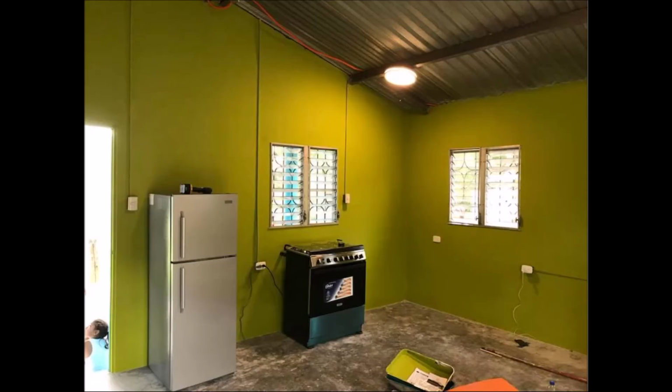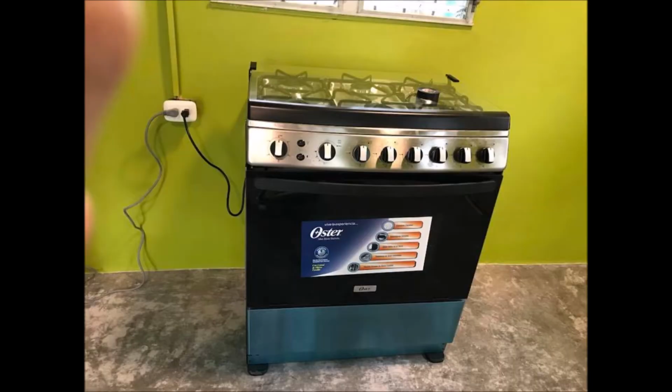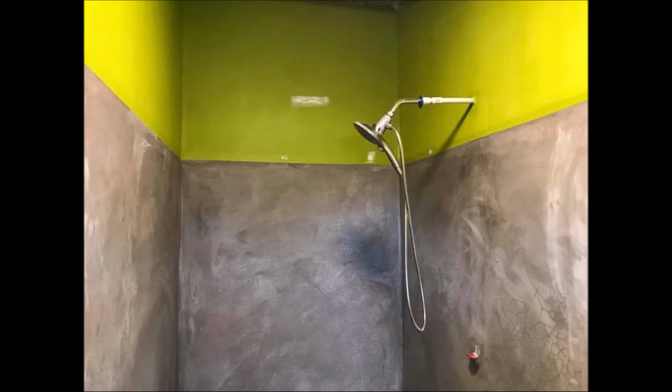There's the bed with the mattress. That's the kitchen corner. What's going to be the kitchen corner. A sink will go into the actual corner right there, but that's her new stove. And the new shower.